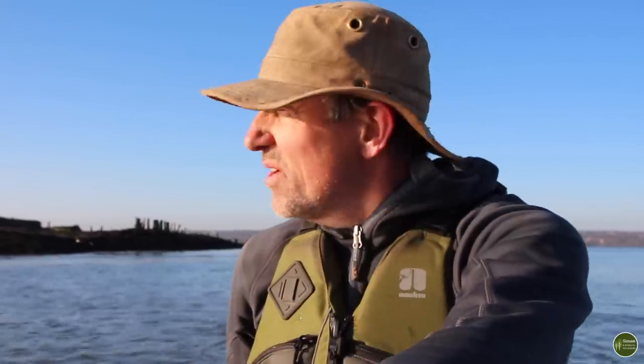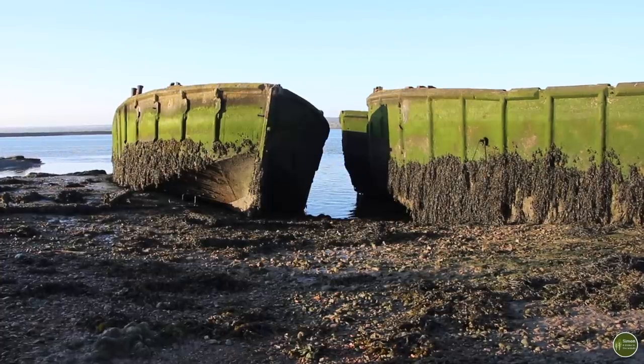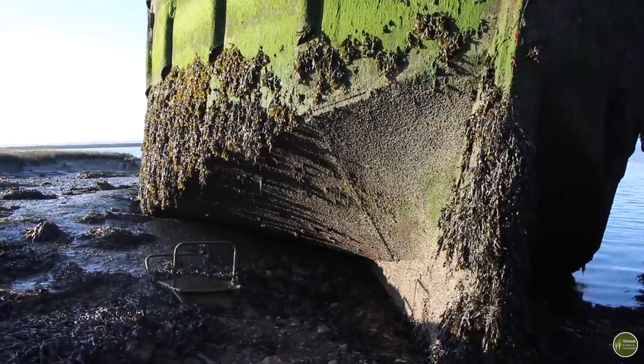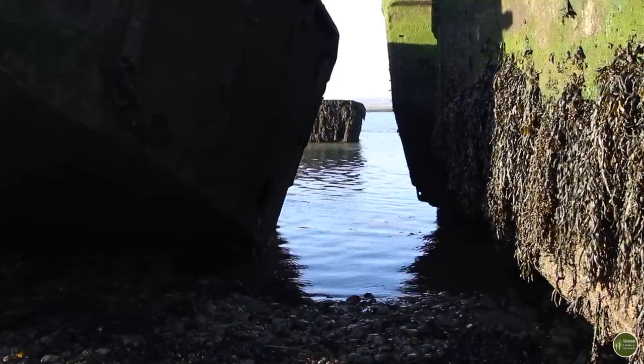To get off the island, because the tide was already going out, we had to find a place where it was kind of rocky enough underfoot, and the only place we could find was between these old sunken barges, which are up on the beach there at Darnet. There was almost like a canyon between two of them, and we were able to launch there, which was fine.